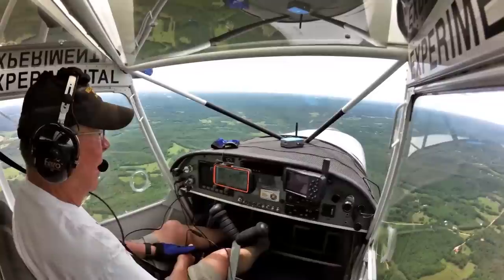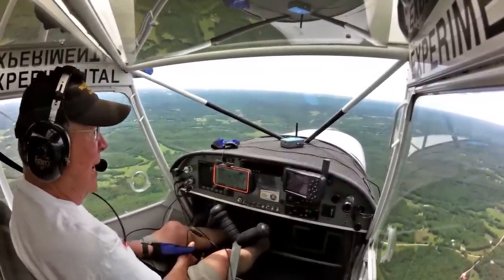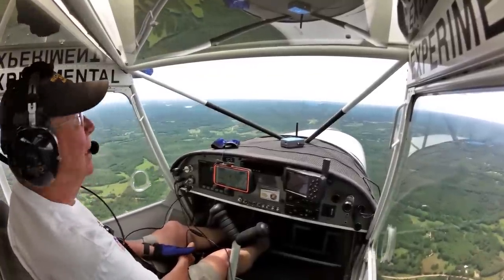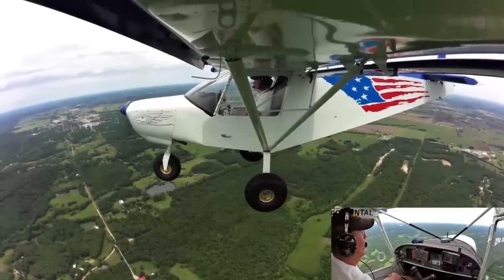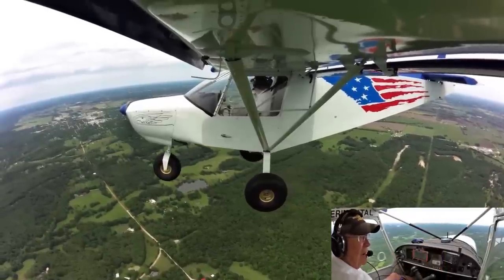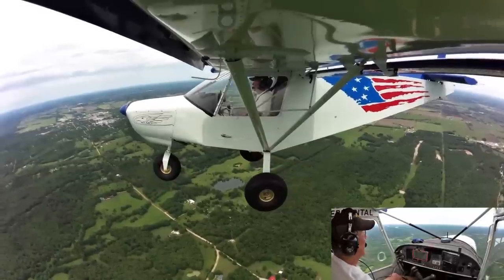ForeFlight is just telling me now that we're coming into the Truman MOA. If you're VFR, you can fly into an MOA. You do have to keep a lookout. Whiteman Air Force Base is off to our right, oh, about 50 miles over there, or 60.